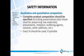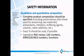Exact percentages should be used if possible. Also, ranges are acceptable if you don't want to provide the exact concentrations. For certain ingredients, an exact concentration would have to be provided, especially if these are restricted substances, or for perfumes, for those exact percentages are needed. For some other ingredients, maybe just ranges are sufficient.